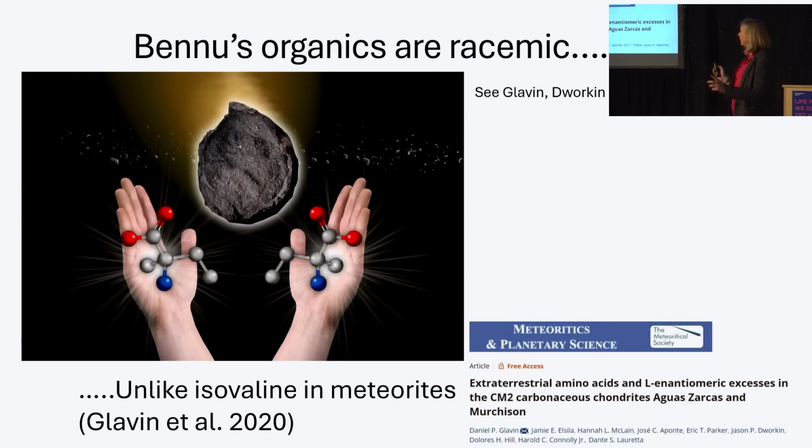Okay. The final quick point that I'll make is that the organics are racemic. This is also in this fantastic organics paper that came out in January this year. This was a surprise because biological materials preferentially use the L enantiomer for amino acids, and in meteorites, we see this L enantiomeric excess. So there was an idea that these excesses were due to some asteroid or cosmic or physical process that happened in space before things got to Earth. But that seems to be not the case. So now we think maybe this is just all contamination. And if there's no biological processes, then perhaps all organics are racemic.